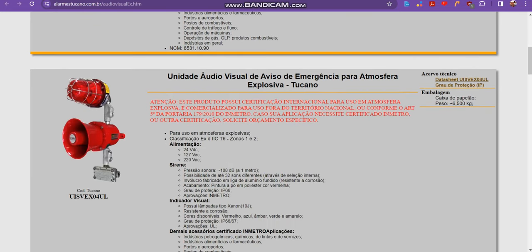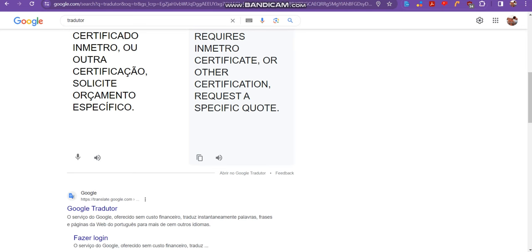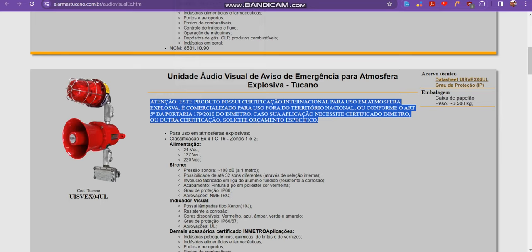So let's read this warning. But who's going to read this warning is Google. Google says: Attention, this product has international certification for use in explosive atmospheres. It is sold for use outside the national territory, in accordance with Art. 5 of Inmetro Ordinance 179-2010. If your application requires INMETRO certification or other certification, request a specific quote.